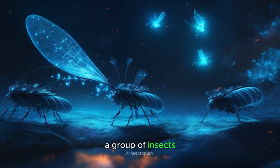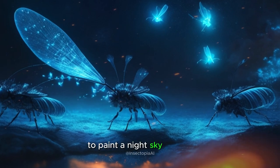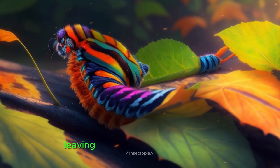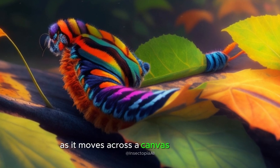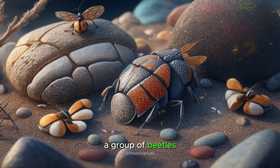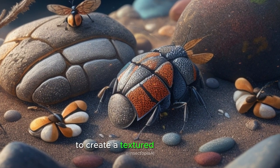A group of insects collaborating to use their bioluminescence to paint a night sky canvas. A caterpillar leaving behind a trail of vibrant color as it moves across a canvas-covered leaf. A group of beetles carefully arranging pebbles and twigs to create a textured masterpiece.